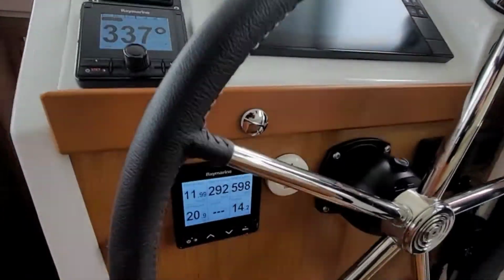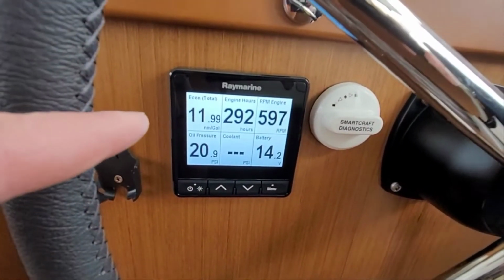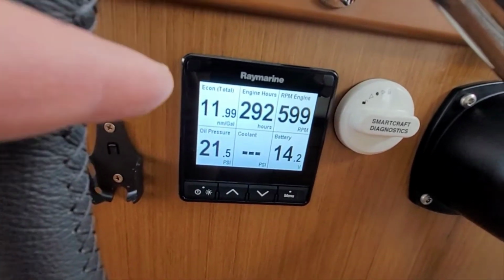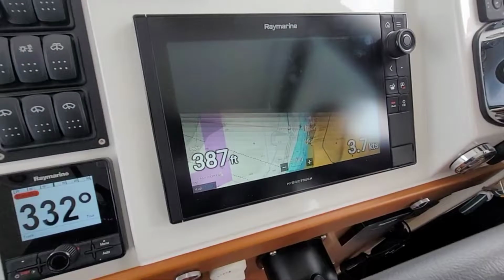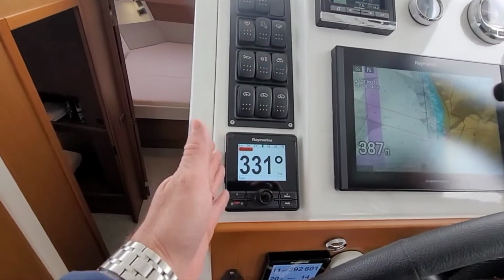Let's come to this helm station. So we've got a multi-function display here. Have a look, we're underway. Just doing 12 nautical miles a gallon. My gosh, you can go forever in that. But yeah, we're just in tick over mode there. We're doing 3.7 knots. Autopilot here.